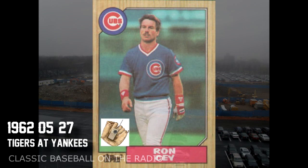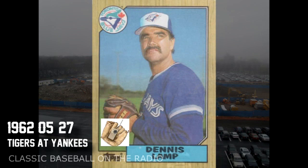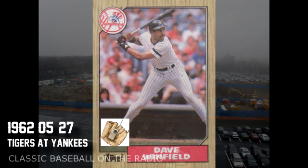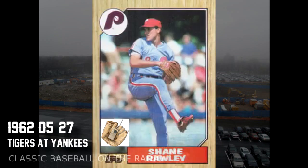4 walks. There were no Tiger errors and 3 Yankees left on. 11 they've left on in this game. 10 of 8 innings. Detroit 5 runs, 6 hits, 1 error. With 6 left on, Yankees 1 run, 6 hits, no errors, 11 men left on.